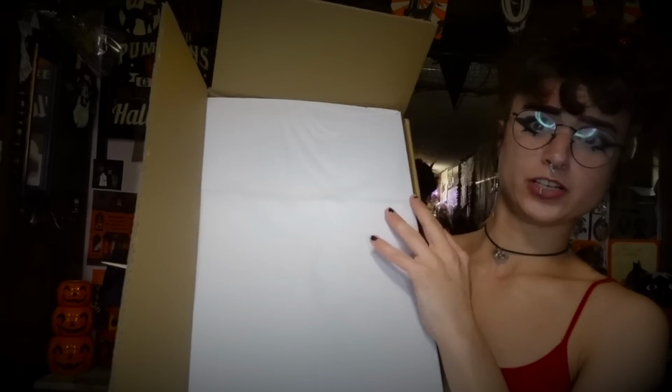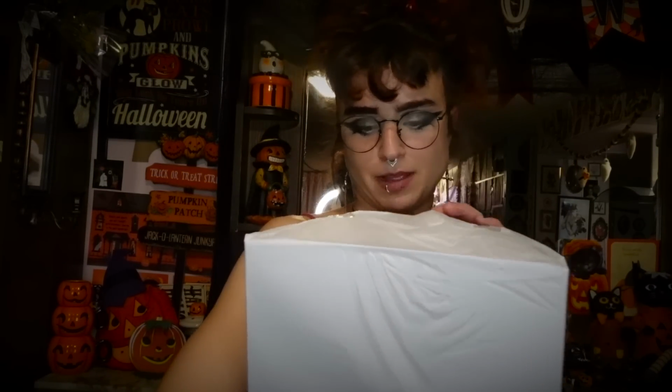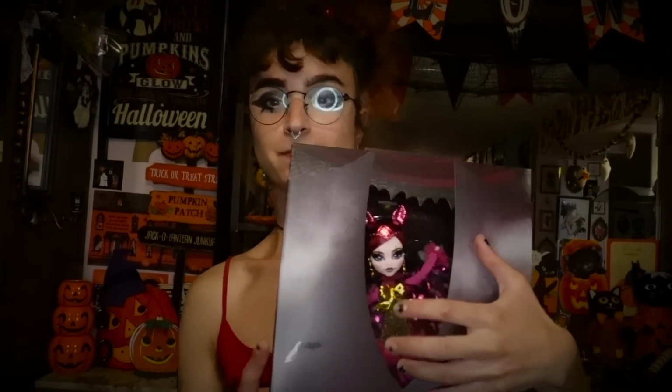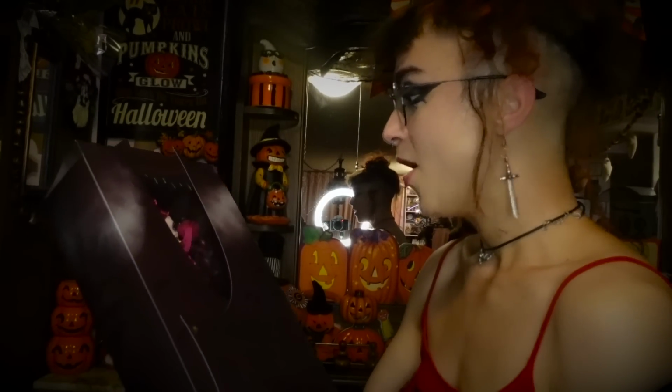There's some paper over top. Oh, gently, gently. This is maybe not as streamlined as I imagined it might be, but it's very nice that she is in this packaging, which I'm just ripping off. Oh my god. Why am I so nervous? I am so freaking nervous. I want to look, but I'm very scared. Okay. Tell me, how's she look? Oh my god, I can't believe she's in my hand.